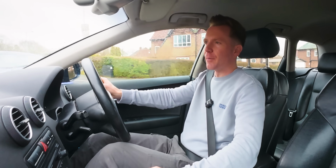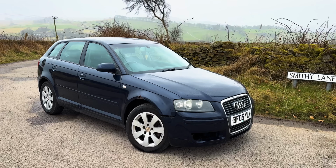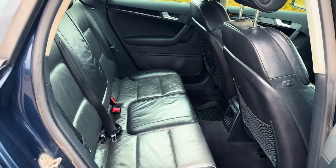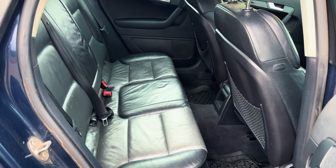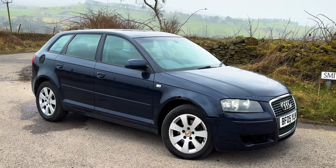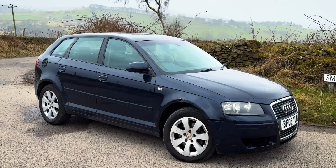Now usually a mini valet is anywhere between 15 and 20 pounds, depending how dirty it is. This one cost me 40 pounds. But still, I'm quite happy with the result. It's cleaned up really well. Now I know there's a hole in the front wing, so let's just gloss over that. The rest of the car actually looks quite bright and tidy.